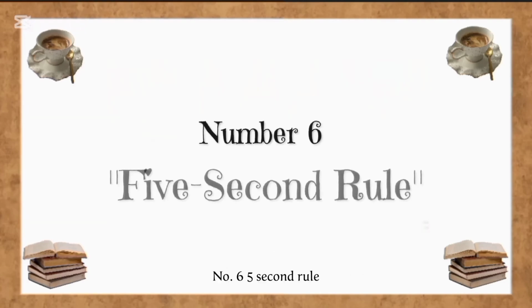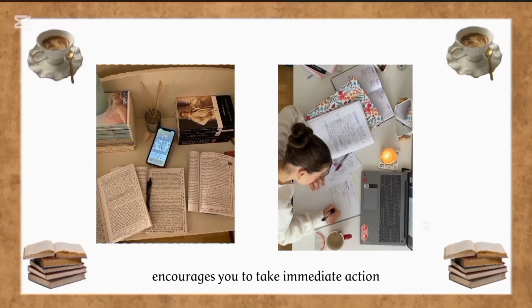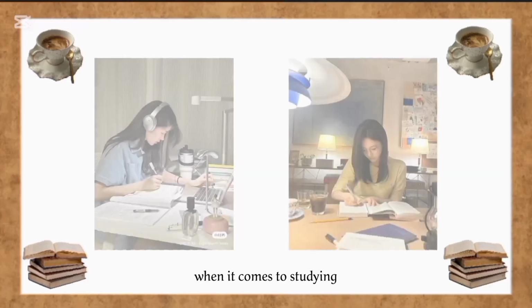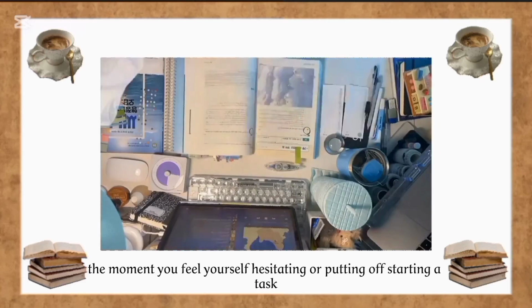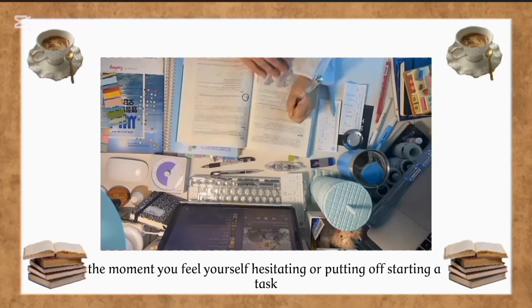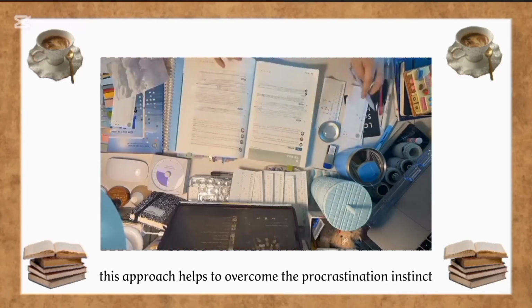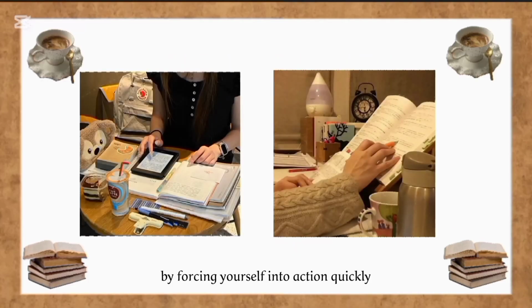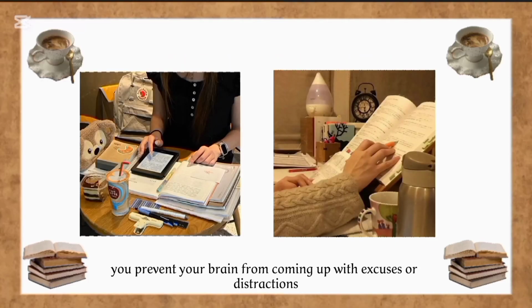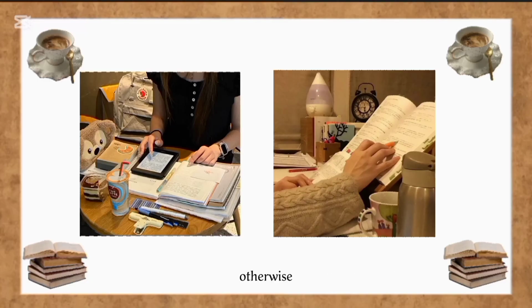Number 6. 5-second rule. The 5-second rule is a technique that encourages you to take immediate action within 5 seconds of having an urge to do something. When it comes to studying, it's all about breaking the initial barrier of resistance. The moment you feel yourself hesitating or putting off starting a task, count down from 5 and immediately start. This approach helps to overcome the procrastination instinct, which often relies on overthinking or fear of starting. By forcing yourself into action quickly, you prevent your brain from coming up with excuses or distractions. The key is to act before your brain has a chance to convince you otherwise.